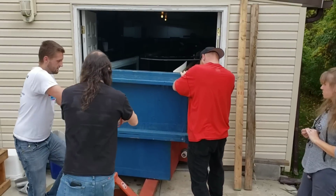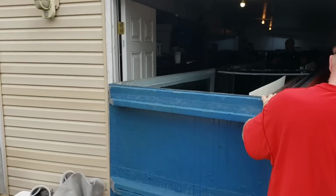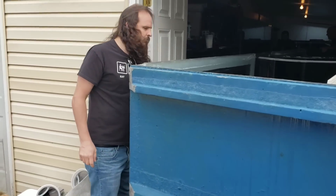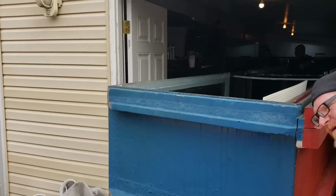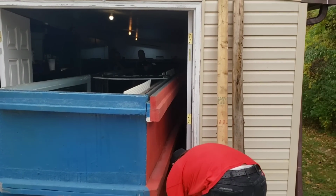All right, the jack's hitting the threshold now. Is it up on the threshold? No, it's hitting it, so you got to put rollers under there. Get the rollers back. Only on these back corners right here. Put them right inside the door. Well, you can do them if you can put them inside the door.